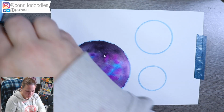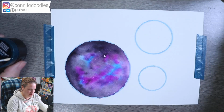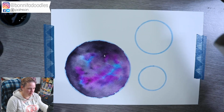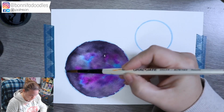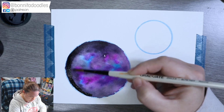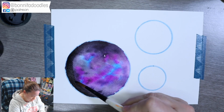So if you've watched previous lives, you'll know that the aqua tints in the pots are pretty much the same as this, but it's easier to access it as almost like a proper watercolour rather than coming out of a brush pen. Right. There we go. Just because I can bring it straight from the pot, the colour's just a bit more intense.